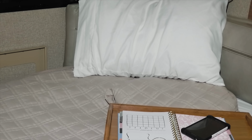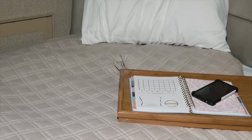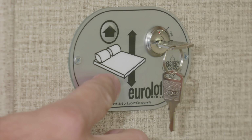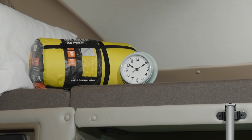Now we know the dinette quickly converts into an excellent place to spend the night, but get a load of this. Turn the key, press the button, look at that, instant queen-size bed. You gotta love it. And when you need room for one more, the Siesta also has the over-the-cab bunk.